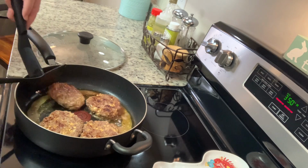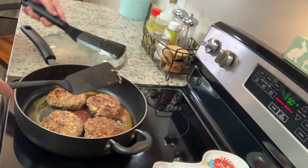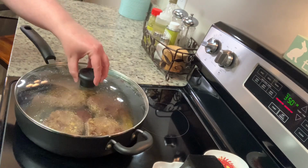Once the burgers are cooked to my liking, I'm going to add slices of cheese and then remove them to a paper towel lined plate to let them drain a little bit.